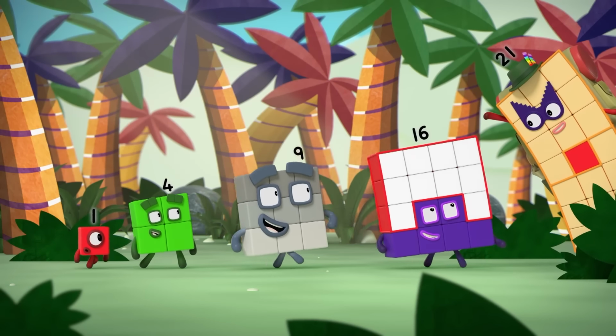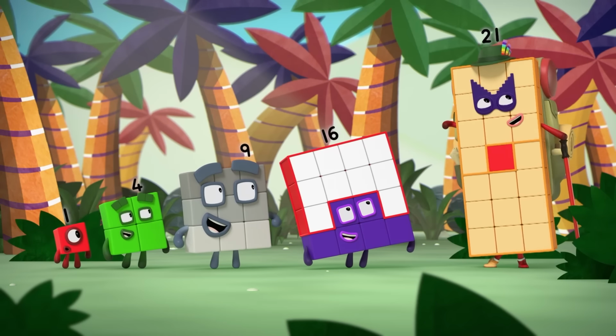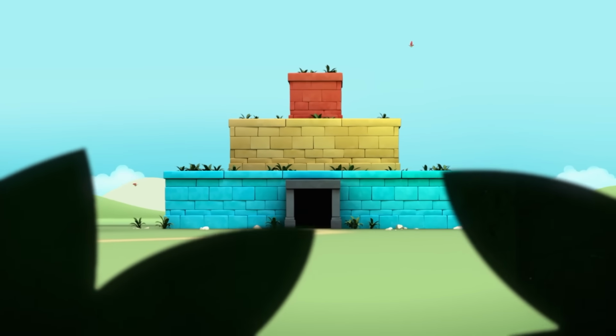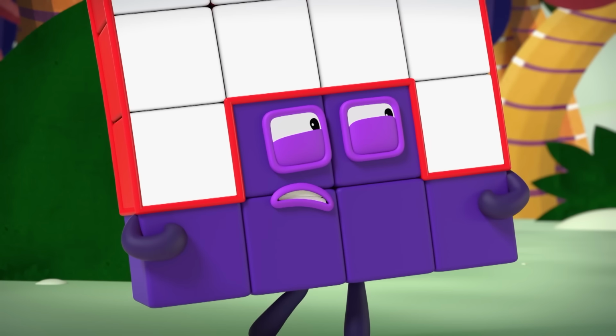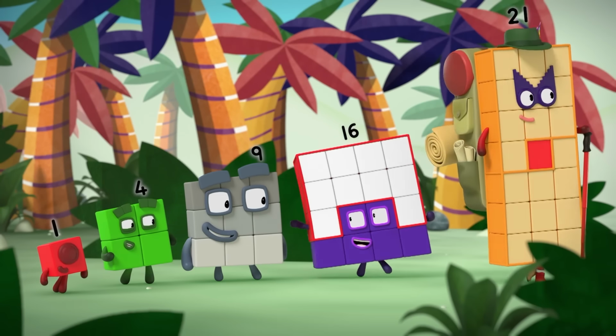Hello there, Squares. You got my message. Good. There's something out here I think you'll want to explore. Ooh! Legend says this temple holds the secret to finding an even larger square than 16. Larger than me? No chance. I'm a really big square.